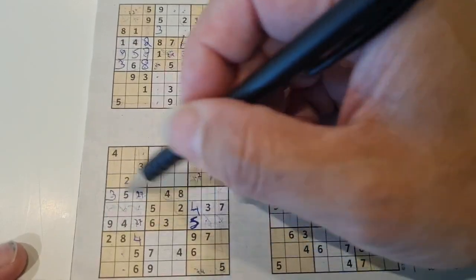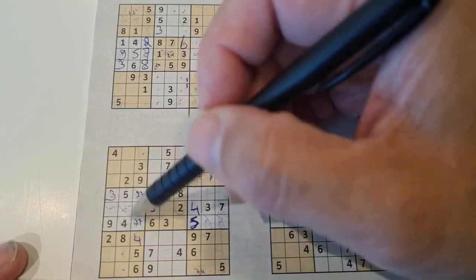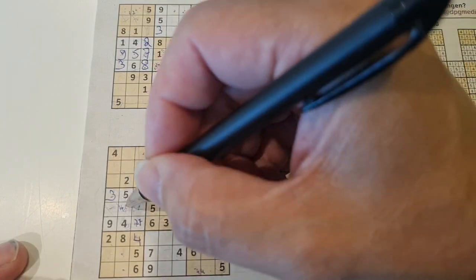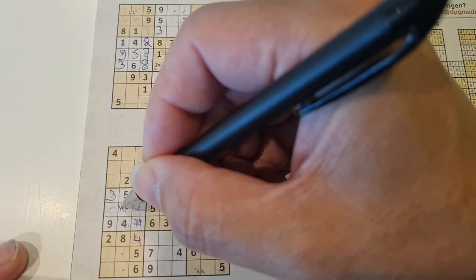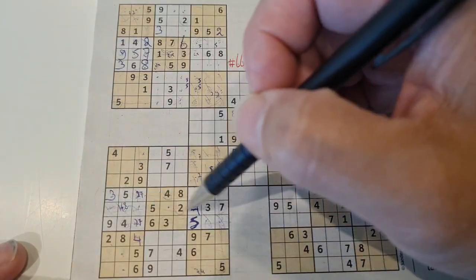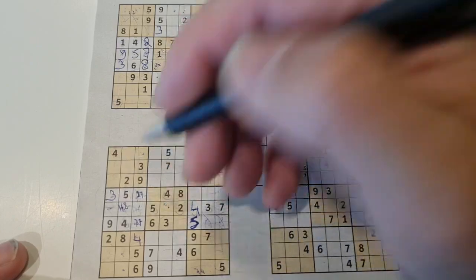Three missing numbers now in this big square. Those missing numbers are: the one is missing, the six is missing, and the eight is missing. 1, 6, 8, 1, 6, 8. That means one digit left in the middle row, and for the numbers one through nine, the nine is missing here.